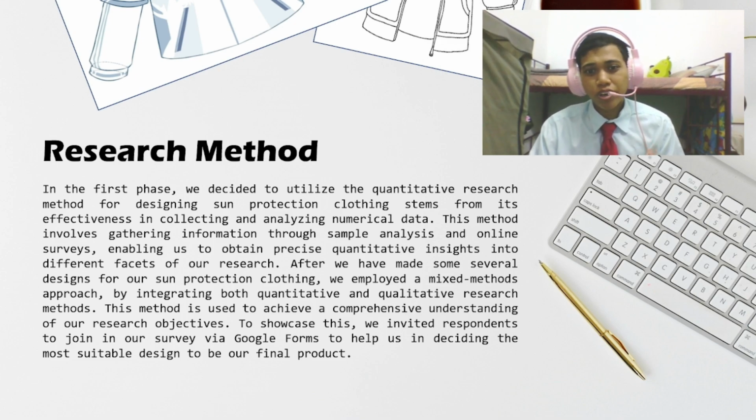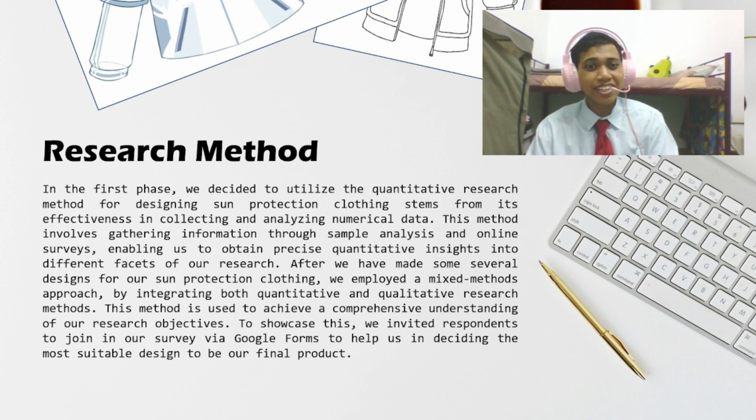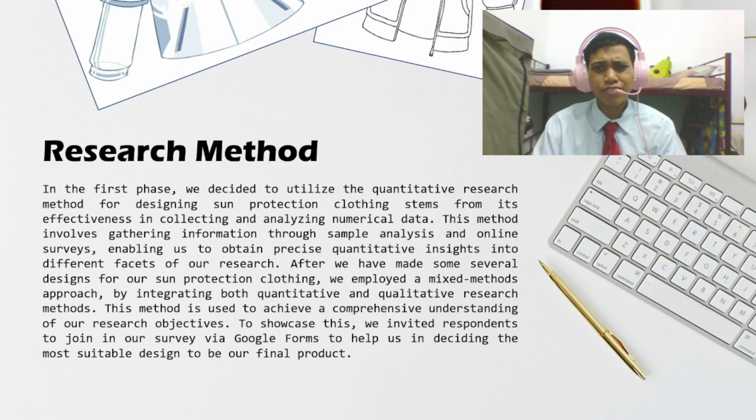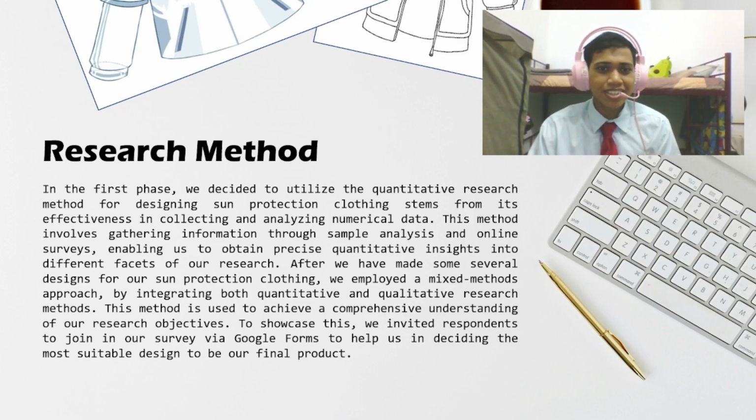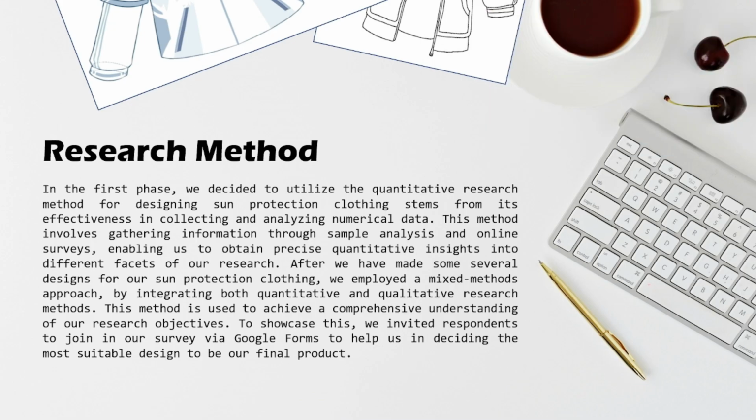By combining both qualitative and quantitative data, we can obtain a more nuanced understanding of the topic, thereby enhancing the validity and the reliability of our research aimed at designing sun protection clothing.